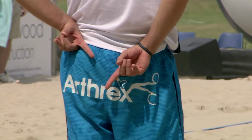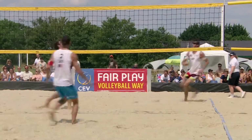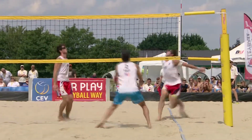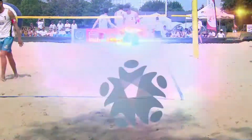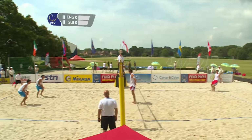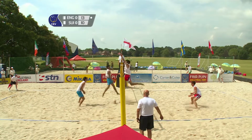Welcome back to the CEV Continental Cup here in Bournemouth. It's a vital match for England in this Group D final. And at the moment, England 1, way too good for Switzerland 2 as they maintain their 3-point advantage in this first set. 13-10 to England 1.